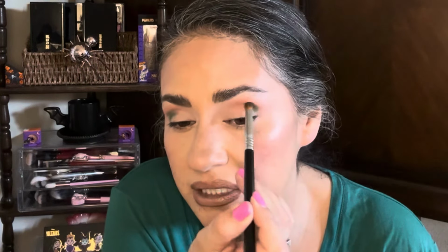I've never used an R.E.M eyeshadow palette, but this is made in Italy, like I mentioned before. Oops, I put that on the wrong spot and blended it up way too high, so now I gotta blend the other one like that. Oh my gosh.